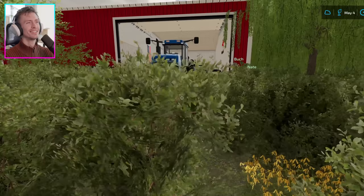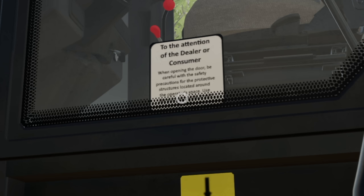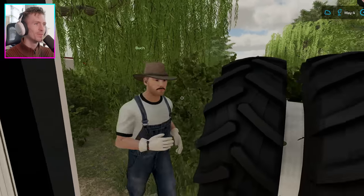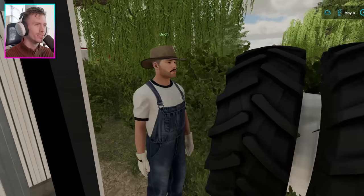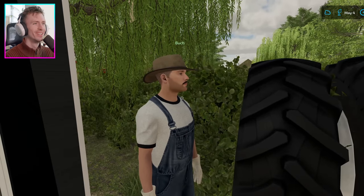This looks familiar, don't it? I don't think I've ever even stood next to a tractor this big. When opening the door, be careful with this. Are you reading a sign? Yeah, I am. I'm reading a warning sticker before I open the door. It's telling me how to open the door. Safety, Buck. Not gonna lie, my computer's not good enough right now. All I see is a bunch of blobs.